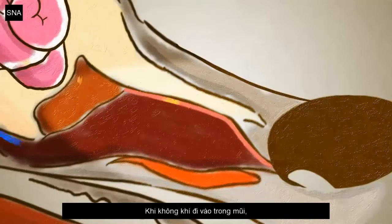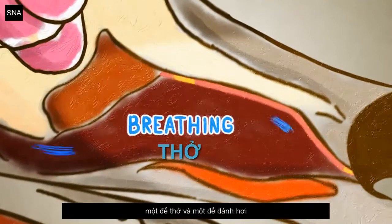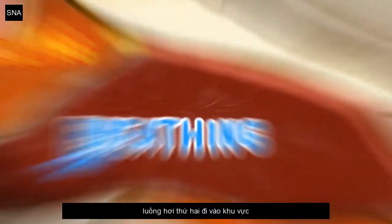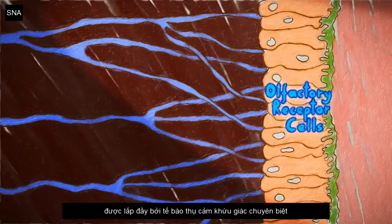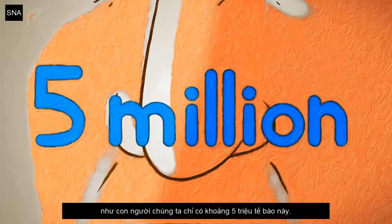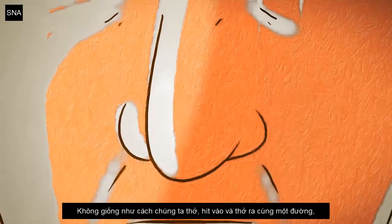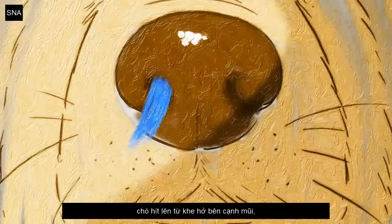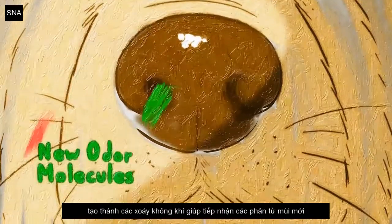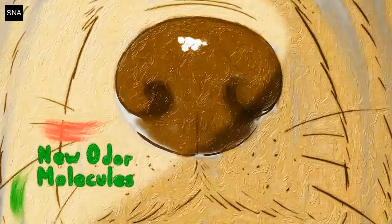As air enters the nose, a small fold of tissue divides it into two separate folds, one for breathing and one just for smelling. This second airflow enters a region filled with highly specialized olfactory receptor cells, several hundred millions of them, compared to our 5 million. And unlike our clumsy way of breathing in and out through the same passage, dogs exhale through slits at the side of their nose, creating swirls of air that help draw in new odor molecules and allow odor concentration to build up over multiple sniffs.